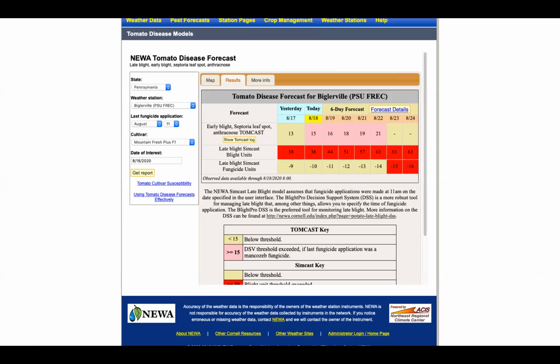research stations, you can see that in less than a week, this Simcast forecast, which indicates how favorable the weather has been for late blight, shows in red that it's already over threshold. And so I would have wanted to check this forecast several days ago so that I could see what day the forecast predicted that it would go over threshold. This Simcast also models fungicide weathering. And so you can see from a fungicide weathering perspective, the model indicates that there should still be some protection from the fungicide. So anyway, I don't have time to go through much more of that, but that gives you a taste of how that would work.